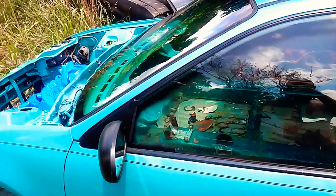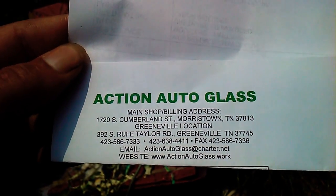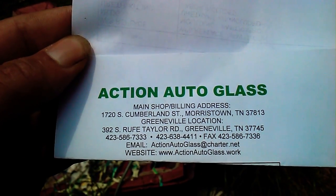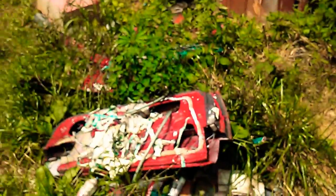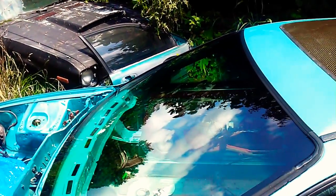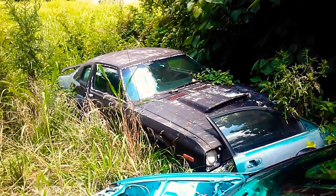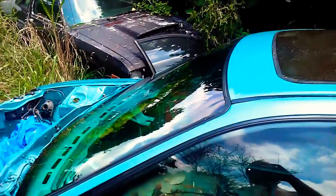But I would like to thank the guys at Action Auto Glass. $252 later. They've done the windshield in the past on that car, and on that truck. They've done my windshields before. I've always liked their work. They're always cheaper than everywhere else. And I'm happy. So now I can start putting interior in.